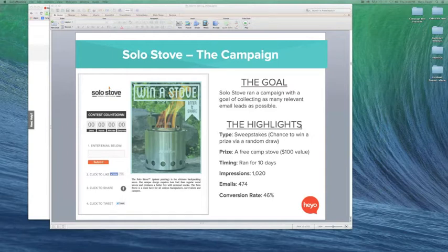And they captured 474 emails. Now, I'm assuming all of you would probably like that amount of new emails directly into your email list. So you can see that's pretty successful for them. And the conversion rate of that was 46%. So 46% of the people that saw their contest actually entered. A typical conversion rate on a Facebook contest or an opt-in rate is around 10 to 15%. We see our averages here at Heyo around the 20% mark. So this one was extremely successful.